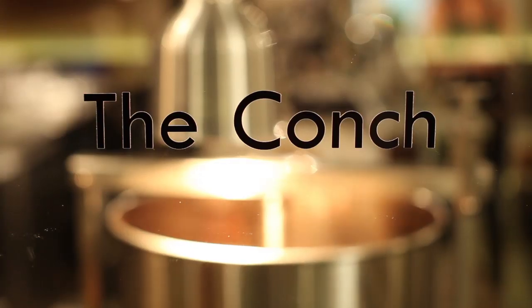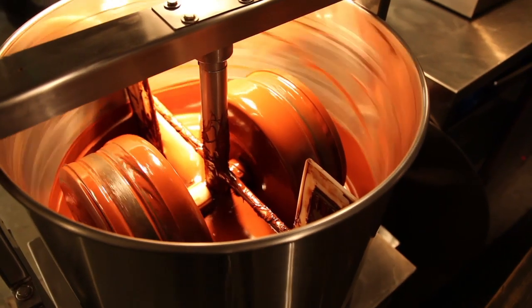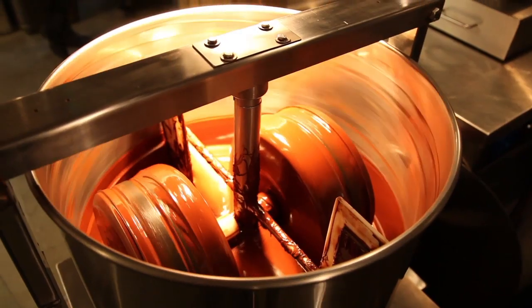Then we move into the conching process, which is where the volatile astringent flavour notes are evaporated off and you're left with a more mellow flavour. After conching, the chocolate is tempered, and that means that it's put through a temperature curve to organise the cocoa crystals into a helix formation, and that gives the chocolate its snap and its sheen. It means that the chocolate can be moulded into a block, which is then suitable for a chocolatier or a pâtissier to begin working with it.